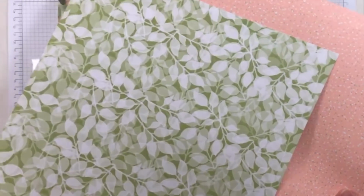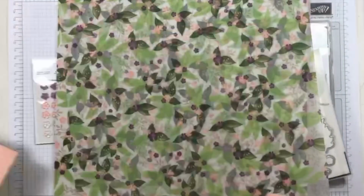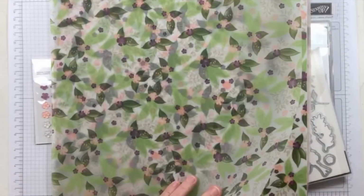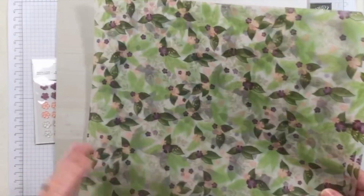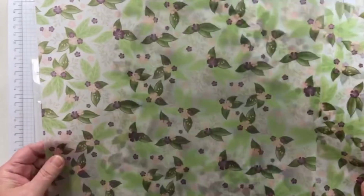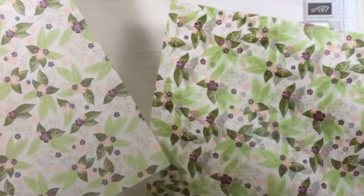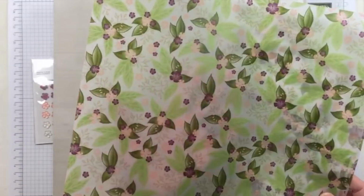So this is what the one looks like, and oh, isn't this gorgeous? So gorgeous. There's lots of different things that we can do with that. But this is a piece of vellum. You can see my hand through it, and we have 3 of these. So instead of having 2 of them, we have 3, which is very well thought out on Stampin' Up's part, because sometimes 2 sheets in a paper pack are not really enough. 3 will get us a little bit further. So this is a very, very beautiful vellum pack.